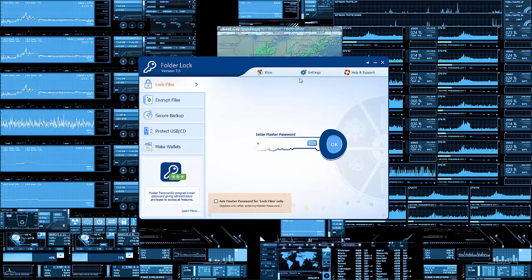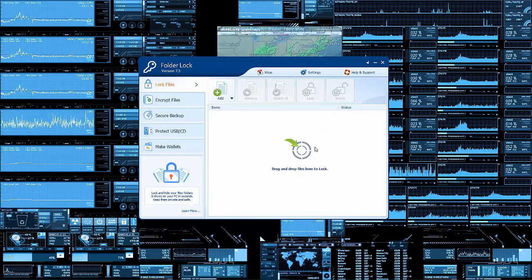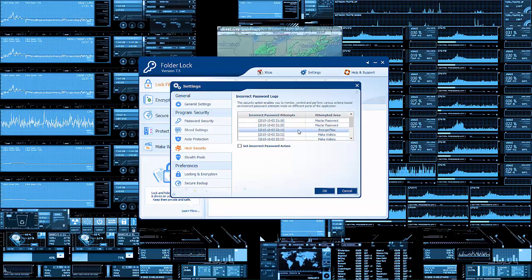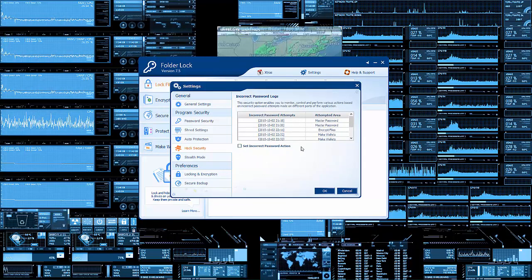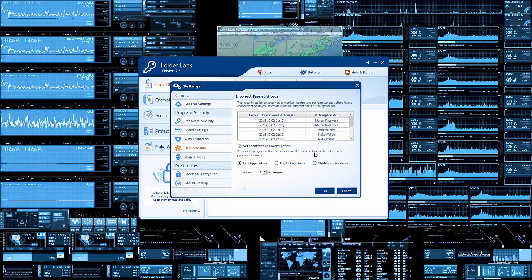So as far as this goes, let's put in the wrong password, and that's what it looks like. Let's put in the right password, and here we go. So if you go into the hack settings on the login, we can actually see the logs for our logging in. If we select the set incorrect password action, if someone actually tried to put in the incorrect password, you can tell the whole machine to shut down after so many attempts. This is worthwhile to note because with brute force attacks, someone can try over and over different passwords, and eventually they will get in. And this slows it down so much that it won't be worth it.